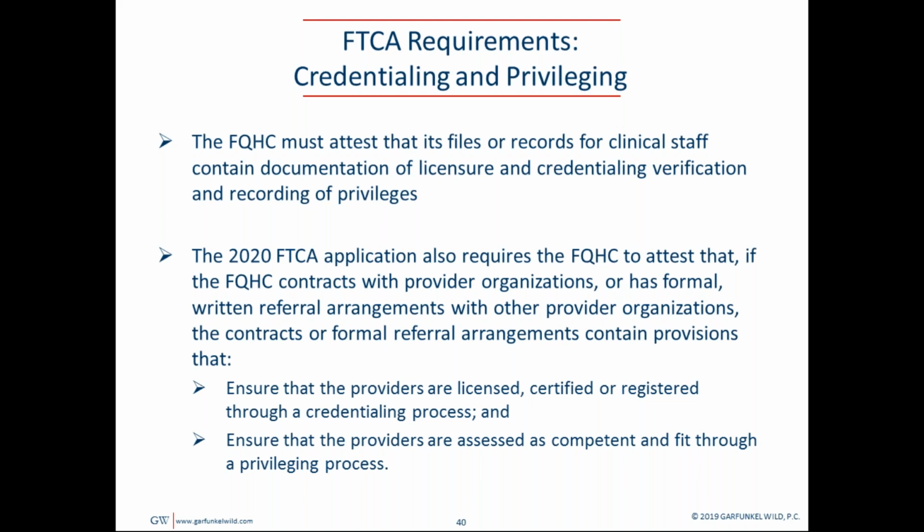You also have to attest that if you have contracts with provider organizations or formal written referral arrangements, your contracts or these arrangements have to include terms or provisions that ensure that the providers are licensed, certified, or registered through a credentialing process, and that providers are assessed as competent and fit through a privileging process. Right. So just 2 points about this. Number one is the words competent and fit. They added the words fit now. That was not previously a requirement.